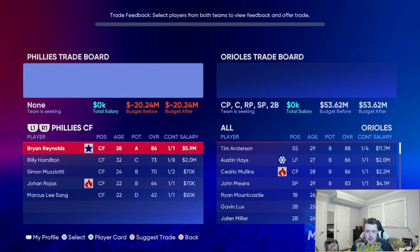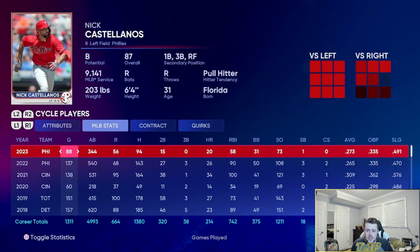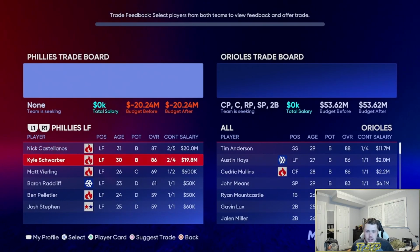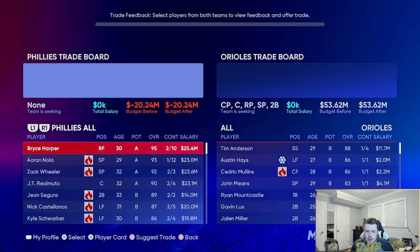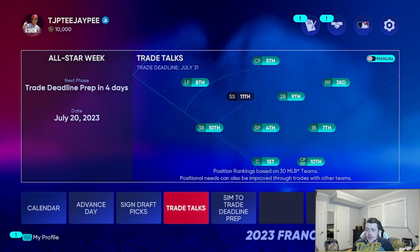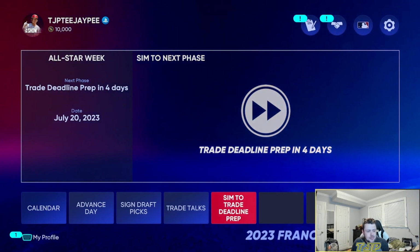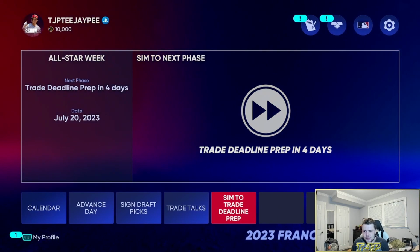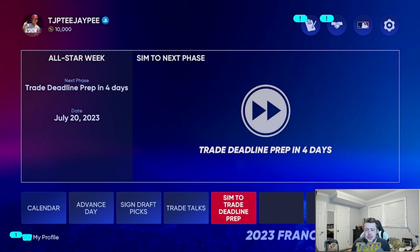Maybe we move, do we move Schwarber? Do we move Castellanos? One of them, and try to get better somewhere else? I don't know. Either way, I think I'm just going to keep it the way it is. If there's an offer that pops up that I want to make, we'll make it. But I'm standing pat for this season. And in the offseason, we'll sign some free agents and make some trades then. So I'll see you guys at the end of the year.